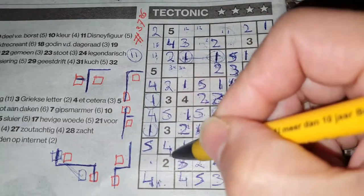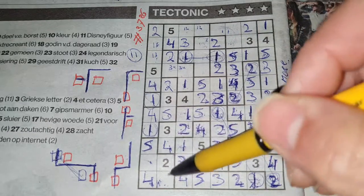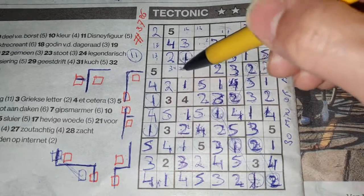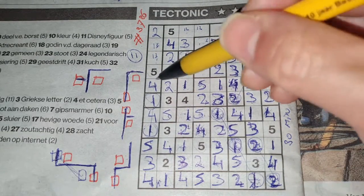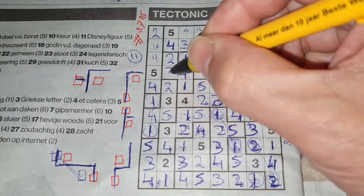2 numbers left in this area for numbers 1 and 3. We have a 3 there. No 3 there. 3 should be here. And a 1 goes there. 3 and a 4, I've marked this earlier, but we have a 4 here, so no 4 there. 4 should be here, and the 3 goes there.